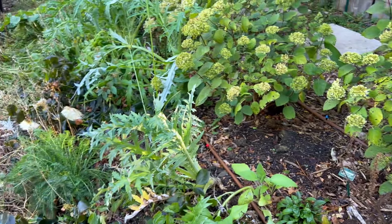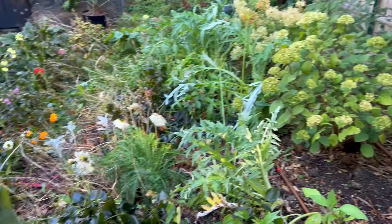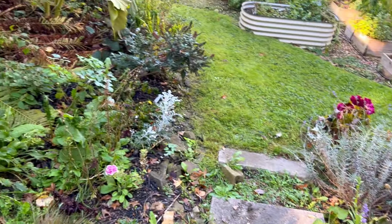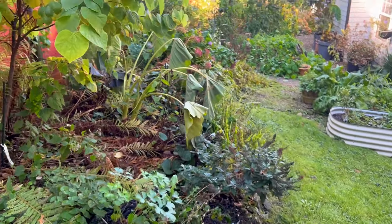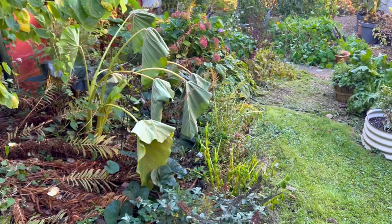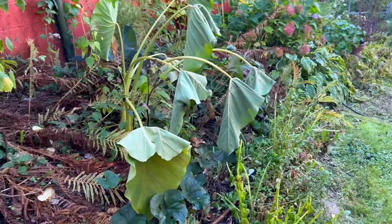Right now, it's only been about 3 hours since we first walked through the garden. And it warmed up that much. So it was like 30, now it's like 50, and it warmed up that much in just a few hours.